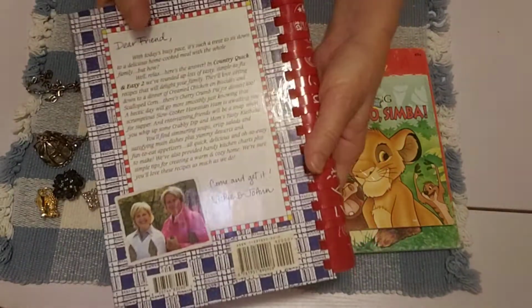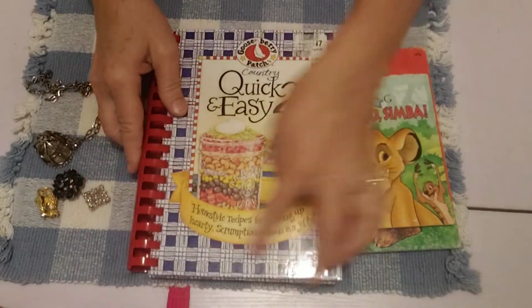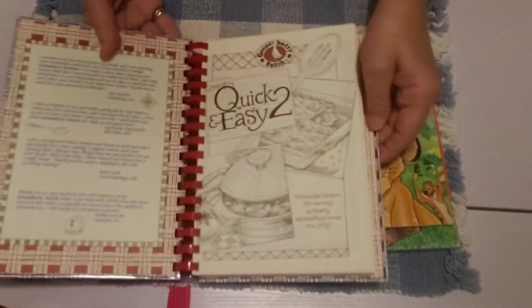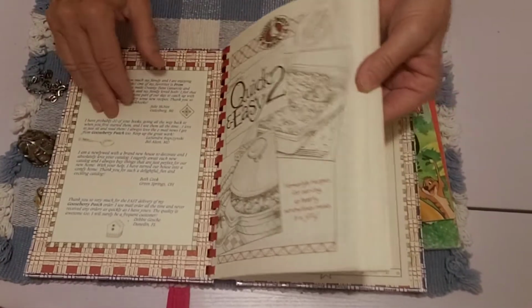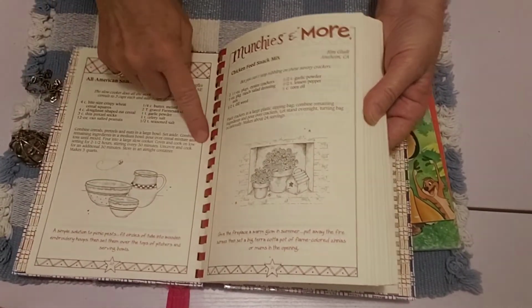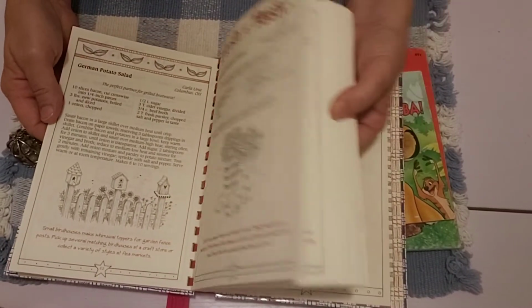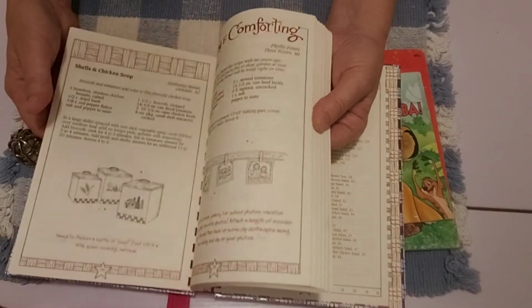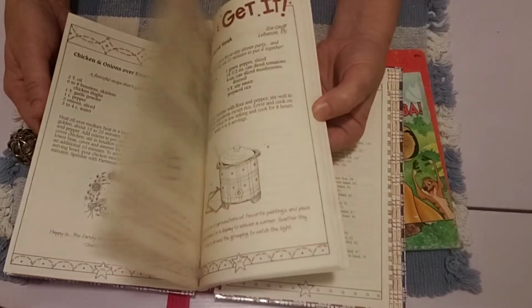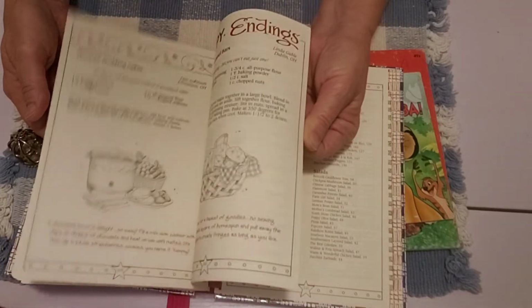Here's the back of this one, and this is like a navy blue and white plaid trim. And here's the inside of this one. It has burgundy and blue borders, and Gooseberry Patch has these cute pictures, and I like the font and everything. It looks like there's usually a picture on every page, so it just makes the whole cookbook really cute, and all the pages really cute and usable.